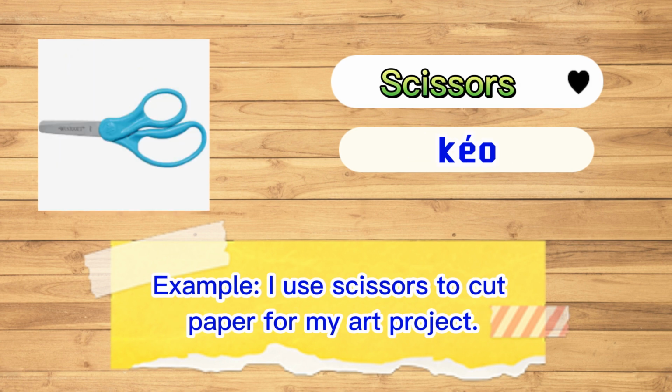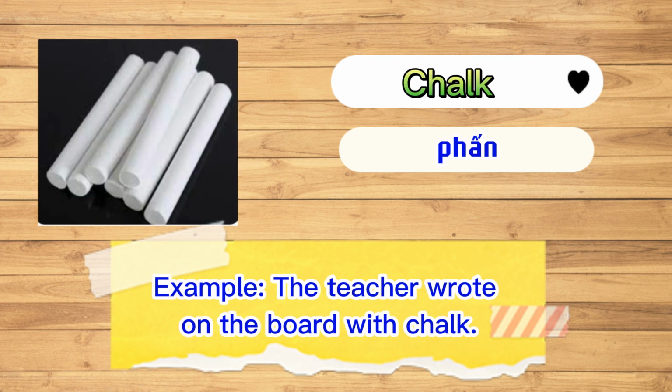Scissors. I use scissors to cut paper for my art project. Chalk. The teacher wrote on the board with chalk.